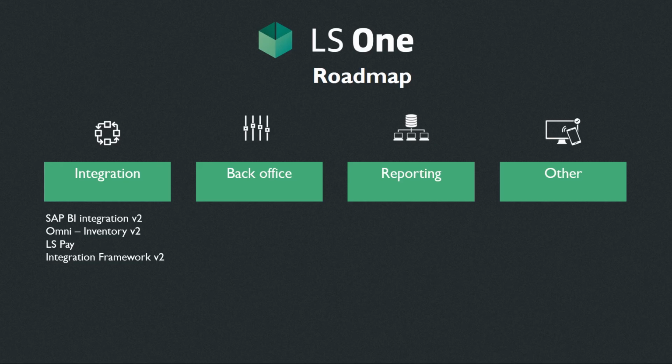We'll also upgrade our Omni server, so that means new functionality in the inventory application. We'll integrate into the much awaited LS1 Pay, the payment service that integrates into various payment providers. And lastly, we continuously upgrade our integration framework as more and more of our customers integrate into various ERP solutions.